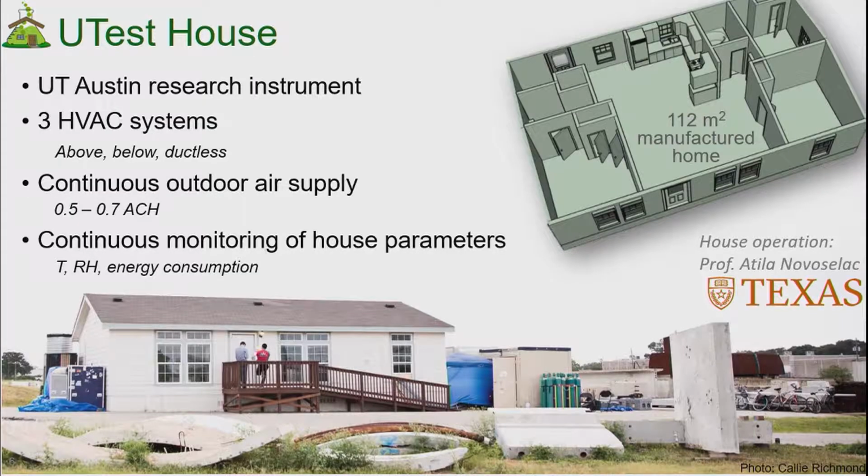As I mentioned, the different thing that we did from previous collaborative studies is that we chose one home. So we picked very carefully what home we were going to use, and the home we chose was the UT Austin Test House, or the UTest House. This house was operated by Professor Atila Novoselac at UT Austin. I'd like to acknowledge his hard work during this campaign. And this house is a research instrument. So nobody lives in this house. It wasn't built for living. It was built as a research instrument.